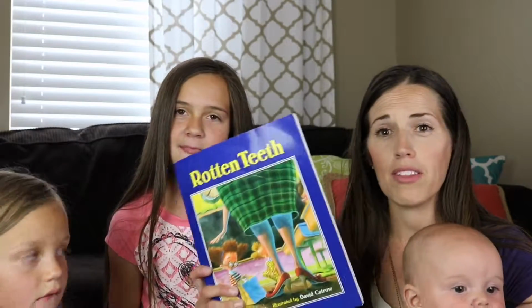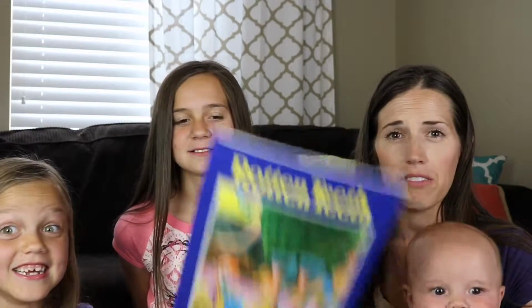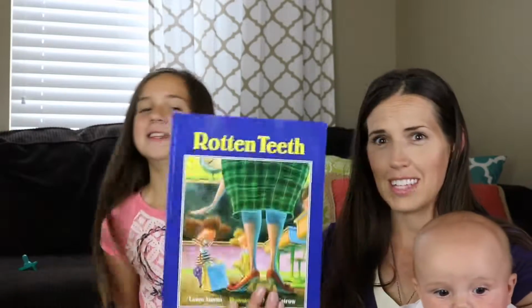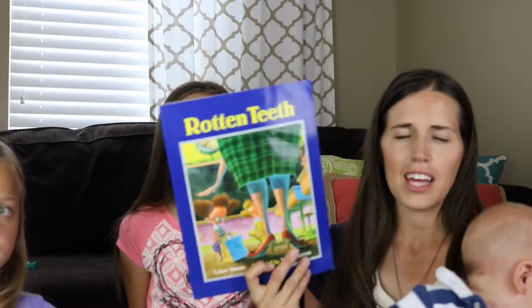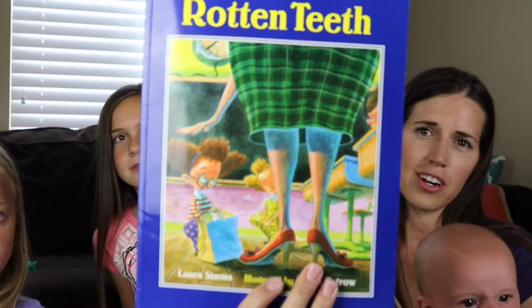And what I love about this book is at the end, she brings a zebra. Yeah. But I also love that this one is based off of a true story of a little girl that brought rotten teeth to school from her dad's. He was a dentist, and so she brought a jar of rotten teeth. And she said that she learned from this experience that she loved to tell stories. And she shared this story in here, and it's really funny.